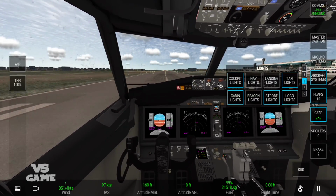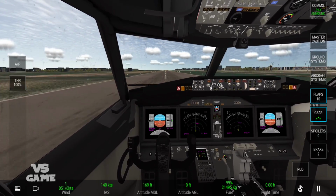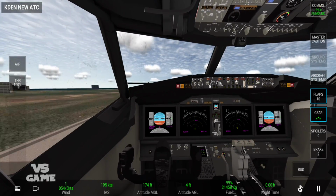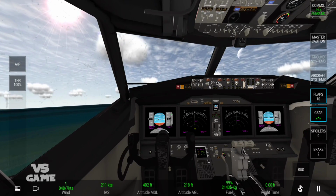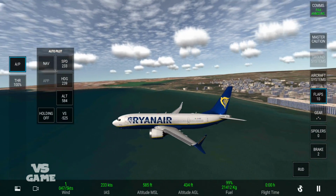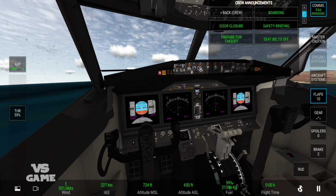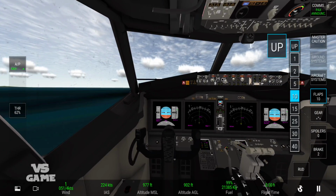Knots. V1. Rotate. Positive rate. Gear up. Don't sink too low for aim. Flaps.